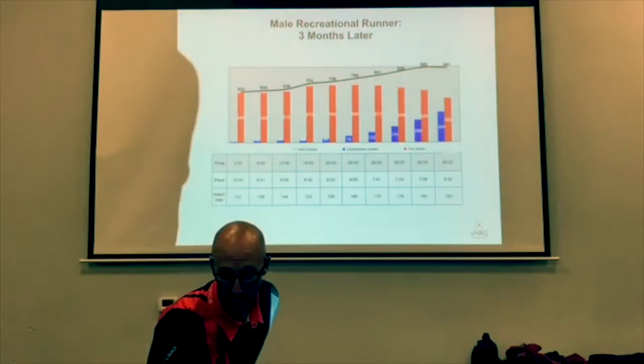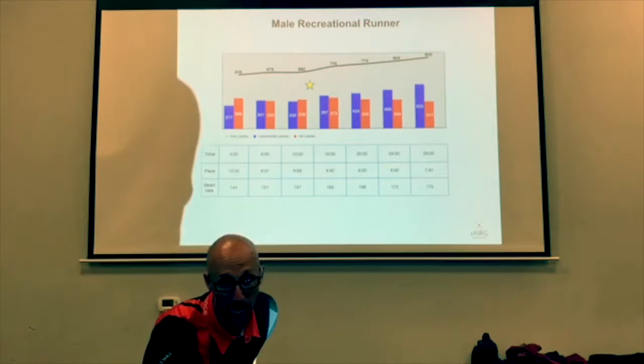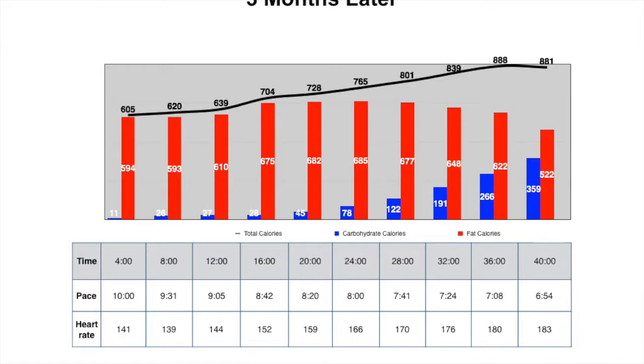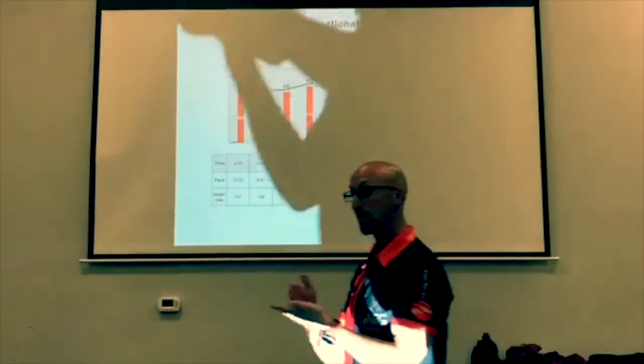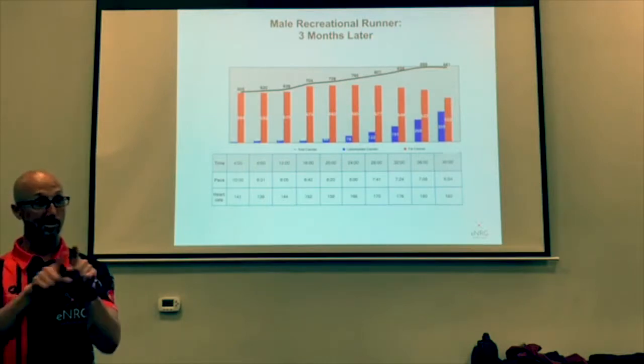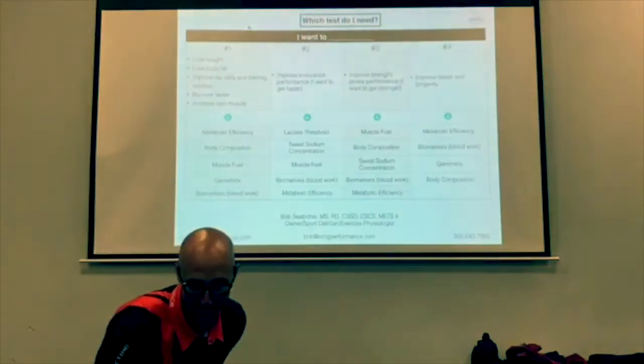Interesting, huh? 3 months later, whoa, remember those first lines? See how much blue there is there? That's carbohydrate burning. Whoa, look at how much fat he's going through now. Meaning he's much more efficient at using fat as energy at higher intensities. So don't let anybody tell you that it's impossible to burn fat at high intensity. It's possible. It just depends on where your body is at. And I told you the latest paper that just came out this year, 23 to 89% of max intensity, max heart rate, max VO2. Somewhere in between there, that's where you guys are sitting. You just don't know where, right?